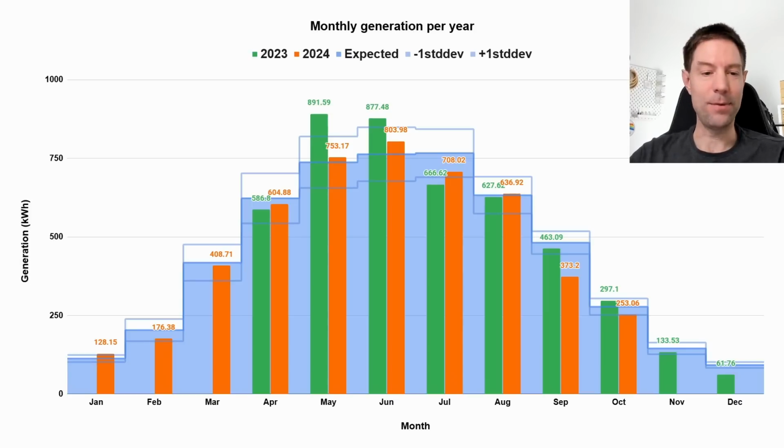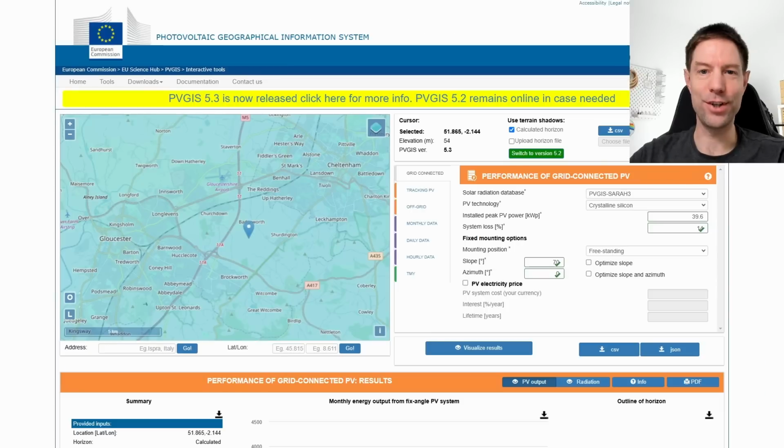So my first step was to go to PVGIS, which is the tool I use to generate this blue shaded area here, the estimate for our system, and I created a fictitious ground-mounted array somewhere in Gloucestershire. And through a little bit of trial and error, I managed to calculate that I would need an installed capacity of solar panels of about 39.6 kilowatts. So about 40 kilowatt peak array.